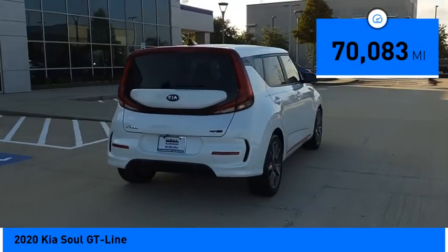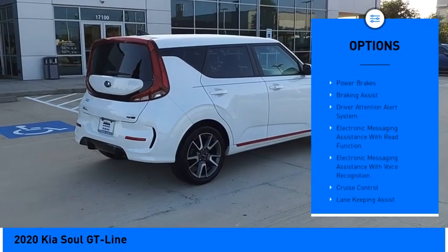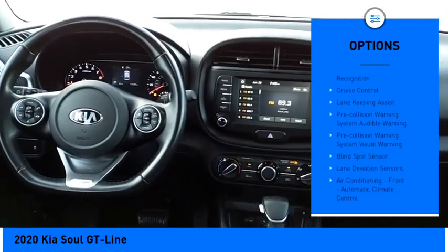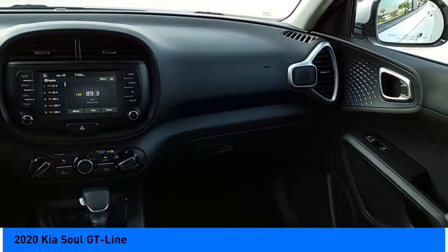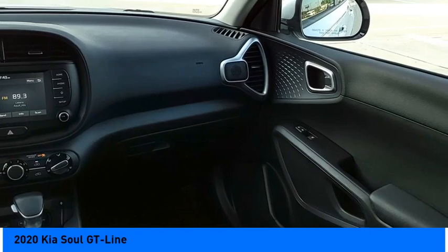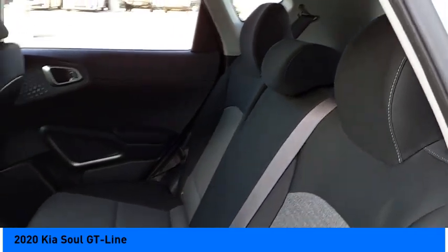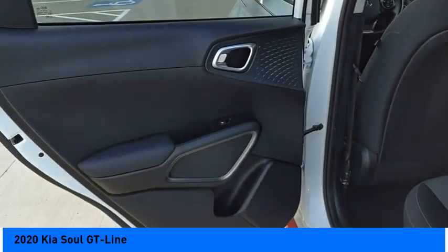This vehicle has less than 75,000 miles. Here are some of this vehicle's great options: power windows with safety reverse, traction control, stability control, fog lights, power brakes, braking assist, driver attention alert system, electronic messaging assistance with read function, electronic messaging assistance with voice recognition, cruise control. If you like it online, you'll love it in your driveway. Take it for a spin today.